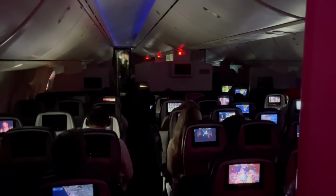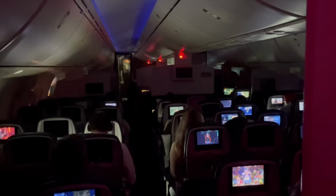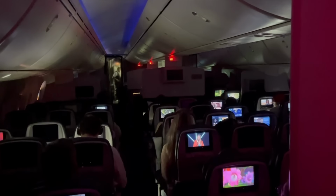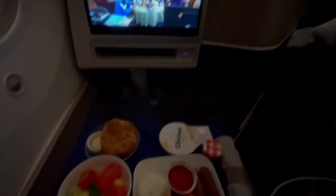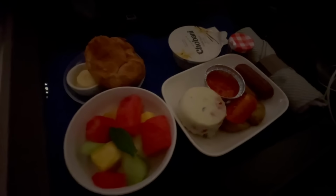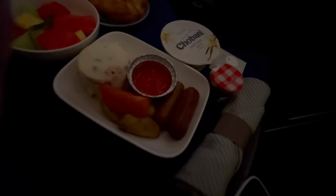As the cabin starts to come to life, I take a walk around. United 787s feature a pretty standard 333 layout in economy. 14 hours is a long time in these seats. Breakfast is served about 90 minutes prior to landing. I chose the egg white and pepper jack bites, which came with a chicken sausage, fruit, yogurt, and a croissant. This was undoubtedly the best breakfast I've ever had in the air.